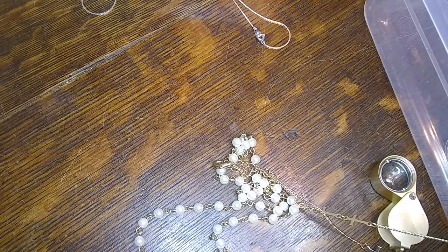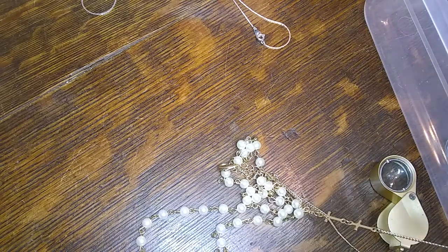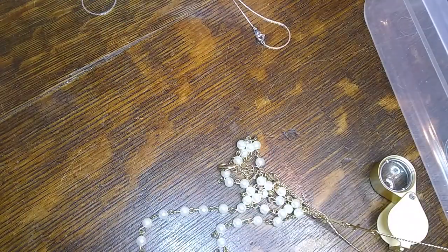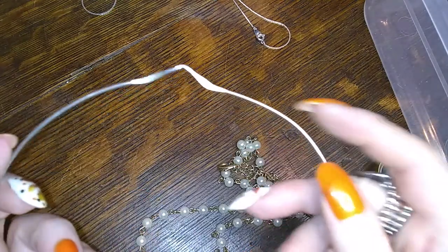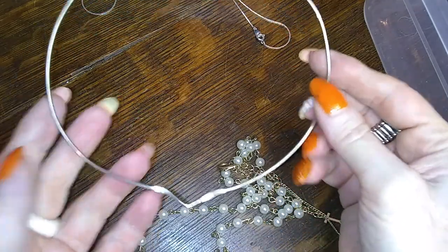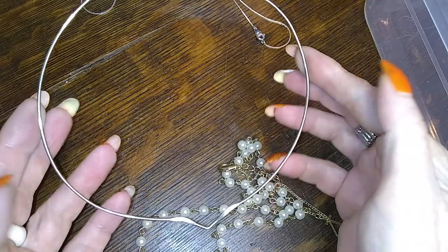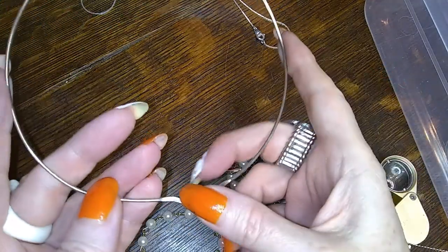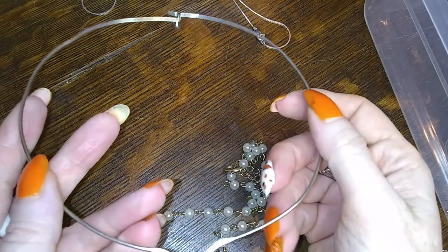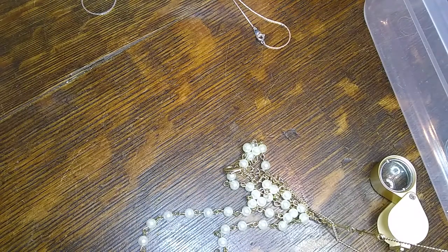Alright. Let's undo all this mess. It's one of these, so we just gotta pull everything off it. So this is one of these guys that you can wear any pendant with. It's a little out of shape, but it's always nice to have one of these in your jewelry box, so that when you have pendants that have no chains, you can just wear them on here and showcase them that way, and they hit right at your throat, so that everybody gets to see them. So there's that.